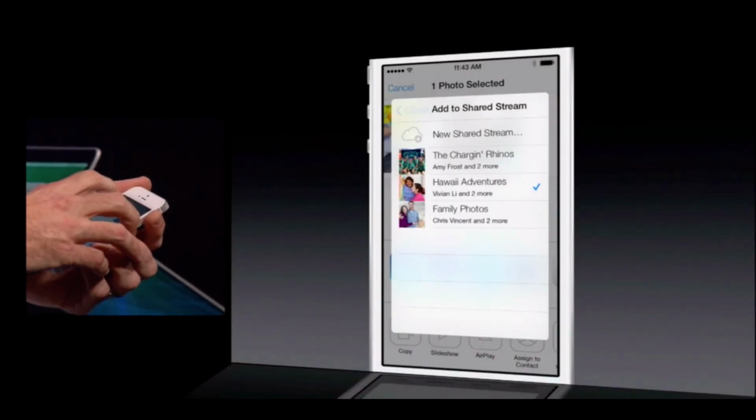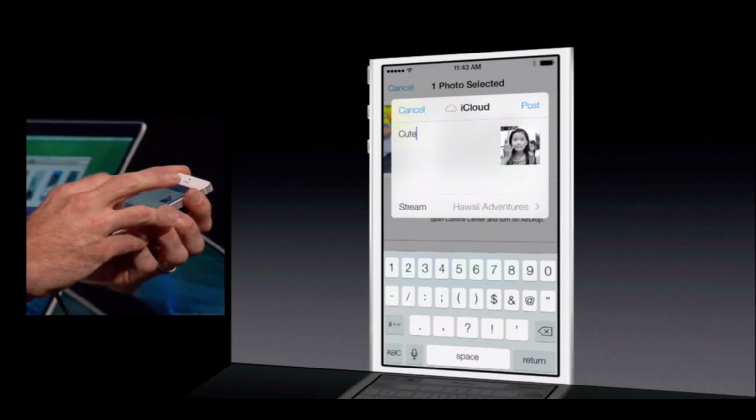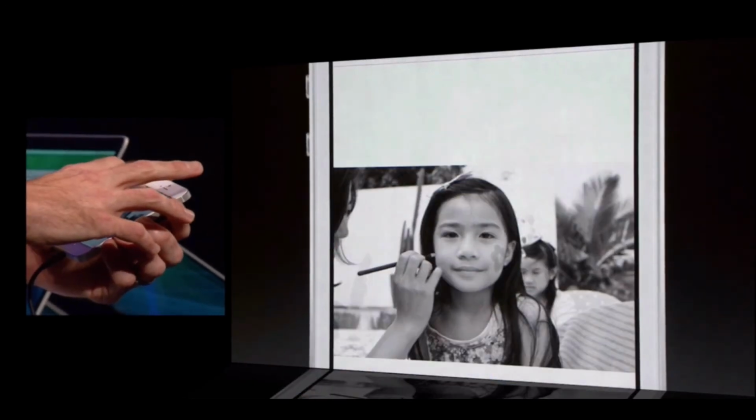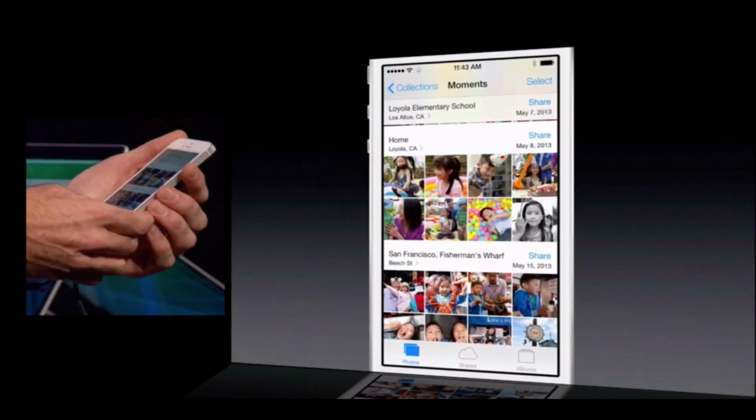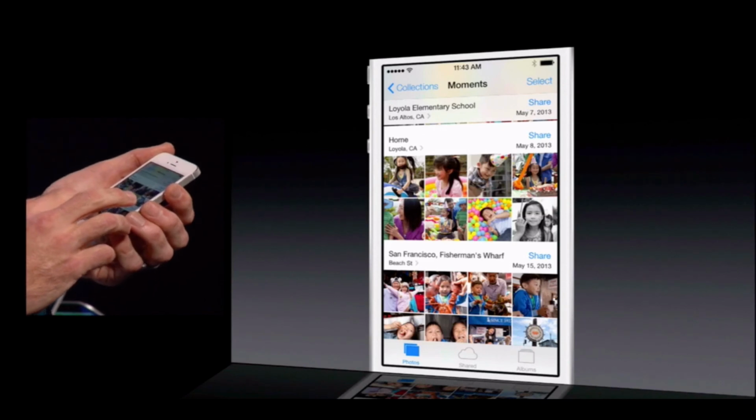I'll just select a photo stream here and type a little message. We'll post that photo. So we've made it really easy to share, and we've also made it a really great experience to experience the photos you and others have shared with this new Shared tab at the bottom.